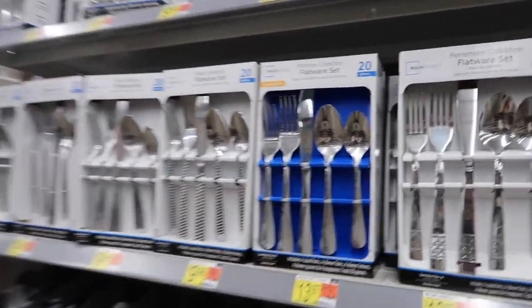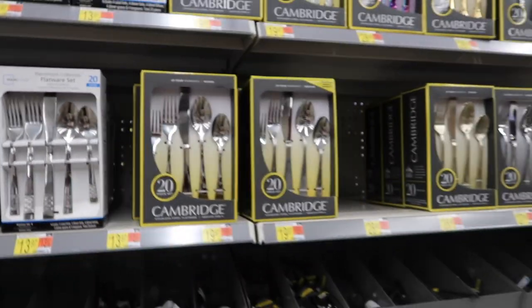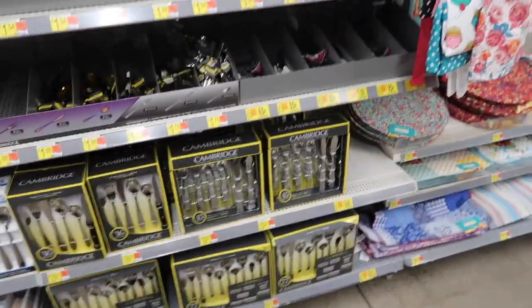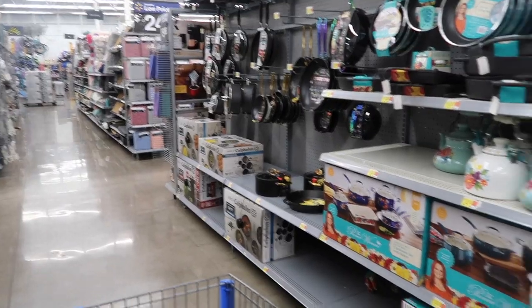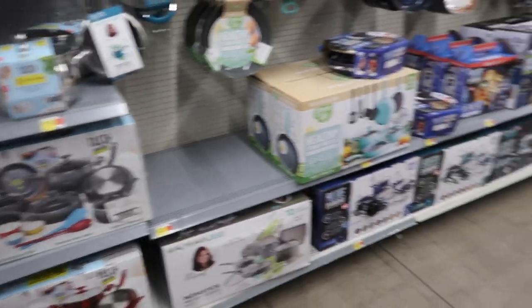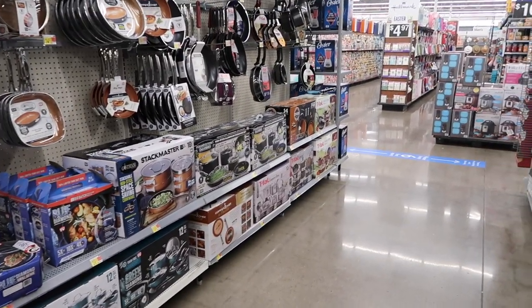But my main thing, I just wanted something a little bit out of the ordinary. So yeah, I just wanted to show y'all since I just pulled up, but I'm here to look for pots and pans. Okay, so pot and pan aisle at Walmart, it's a little bit thicker. It's got a little bit of some going on.